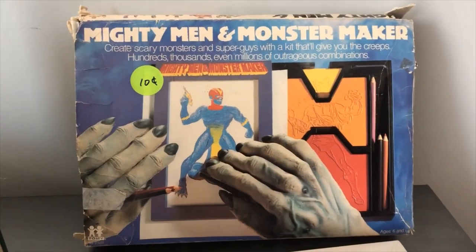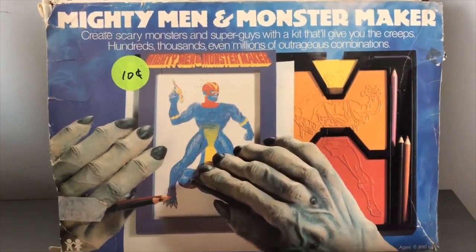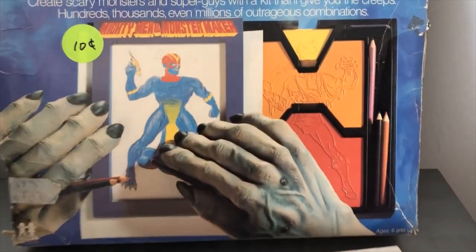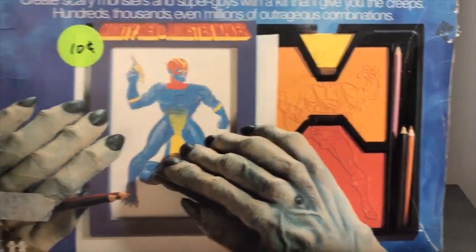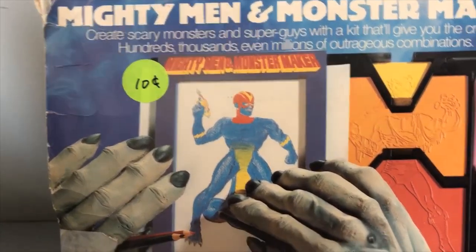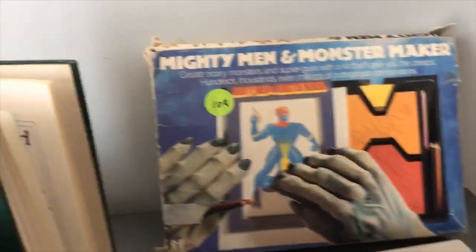Here you go. Mighty Men and Monster Maker. I've never seen this, but it's kind of like the dress, we used to have this, what were they called? Fashion plates in the 80s. It's kind of like that, but it makes monsters. I guess you put the little plates in there and draw color monsters. 10 cents was a good deal, good bargain. I think the comp showed $20 to $30, but it'll be fun.